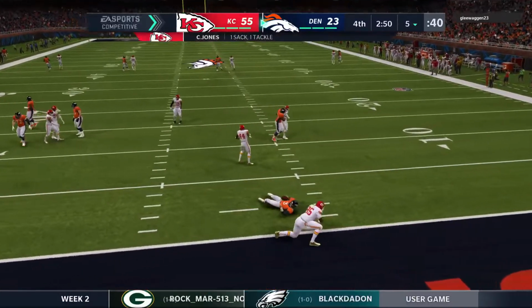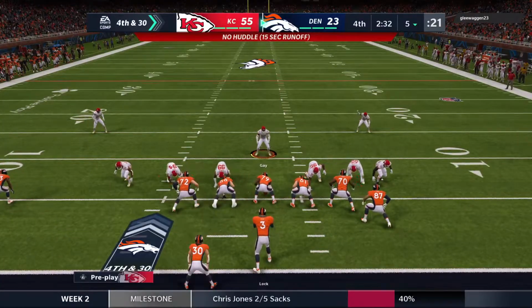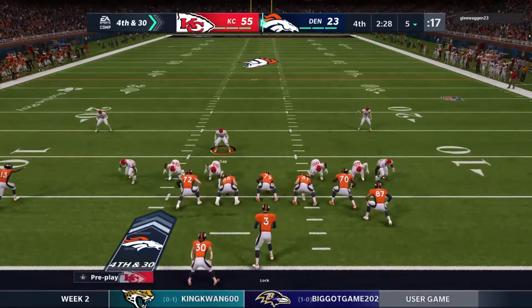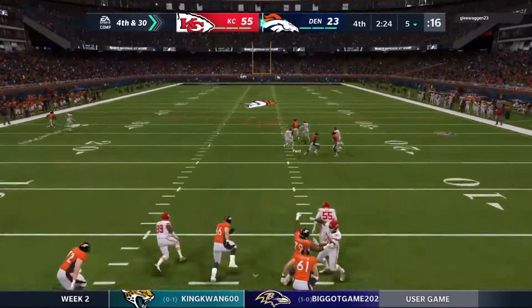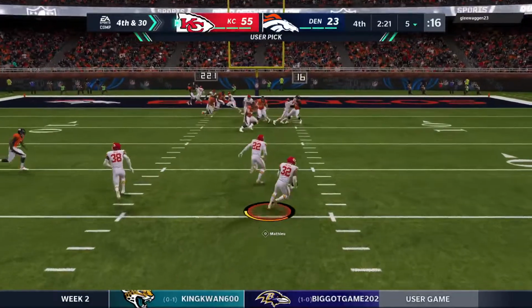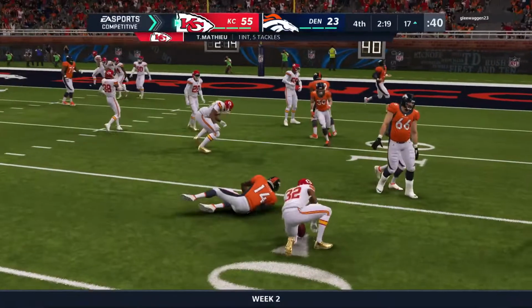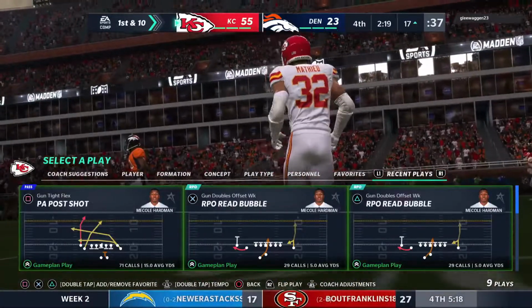And he's going to go down. Back at his own 5-yard line, it's a sack. The Mississippi State man, Chris Jones, with a sack there. Locke going to go on 4th down. And my goodness, another interception. It's the Honey Badger, Tyrann Mathieu. And they're going to be set up in the red zone right around the 17-yard line.